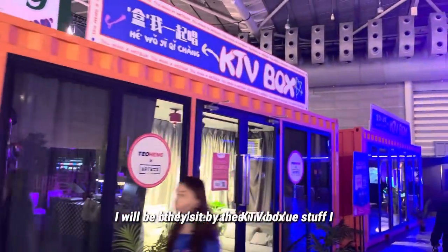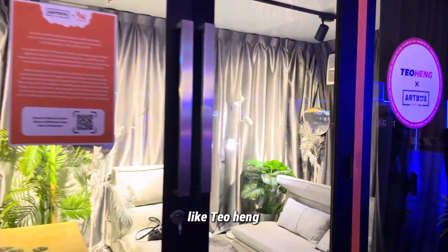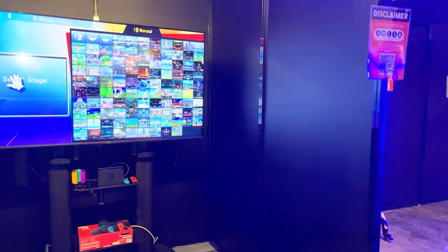There's this one, they said the KTV box. We sing half an hour for free at like Teo Heng like that. So I don't know, there's like people inside singing, you're not gonna disturb them. I don't know eh.